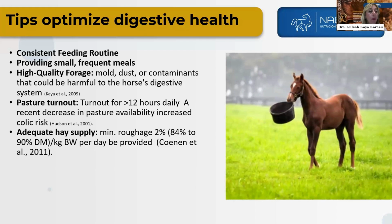One important factor that we need to focus on specifically is that, compared to feeding concentrate before hay, distributing hay first has been observed to reduce alterations in the hindgut physicochemical environment, which would otherwise disrupt the microbial ecosystem in the hindgut.